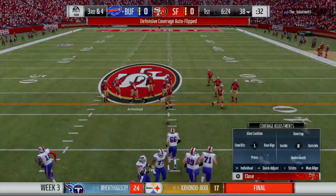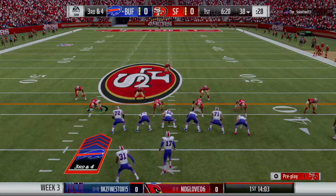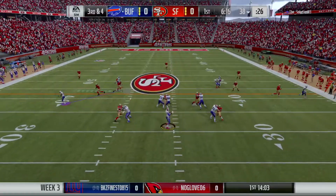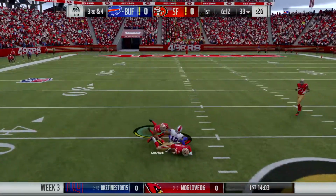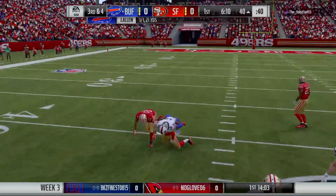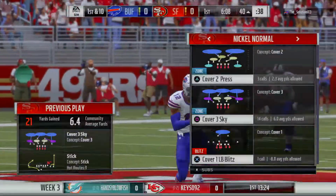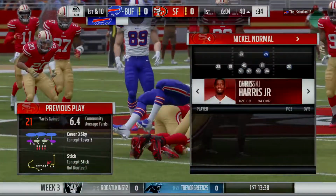And they'll look to avoid an early 3-and-out here on 3rd and 4. From the gun, it's Allen. And he's got his target. That's Moore. And they've got it well across midfield down to the 40 before it's all said and done. The 21 yards there as they convert on 3rd.